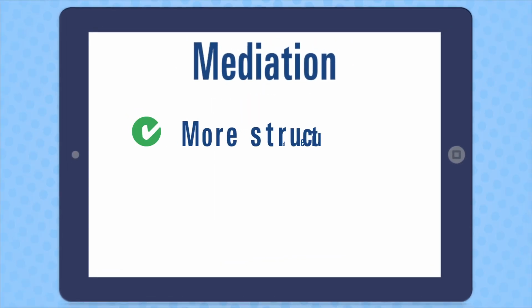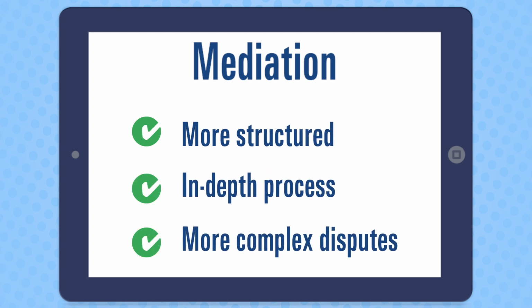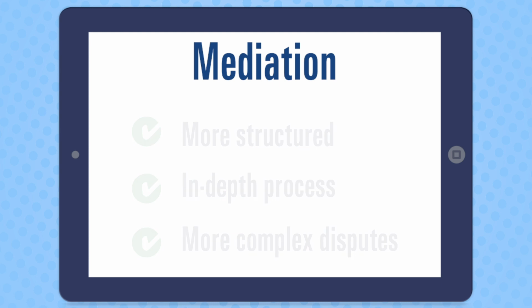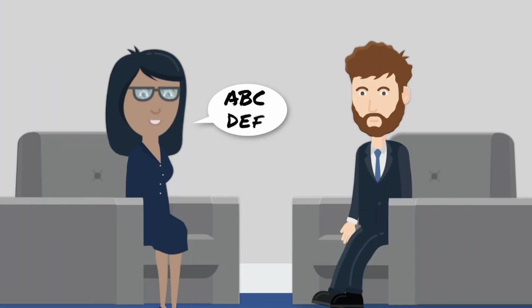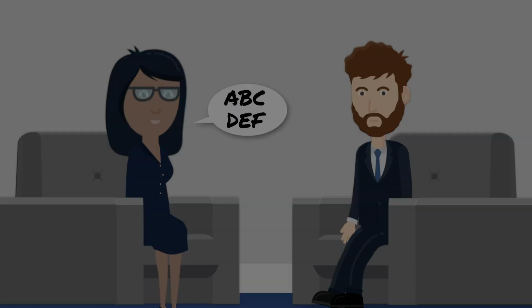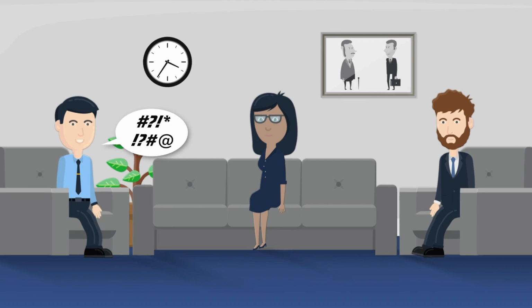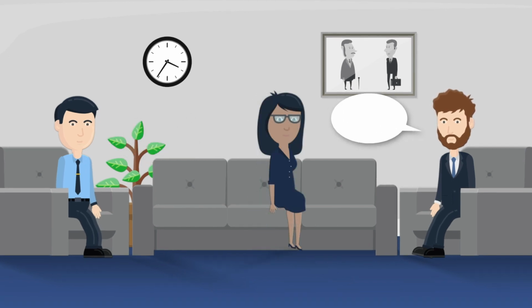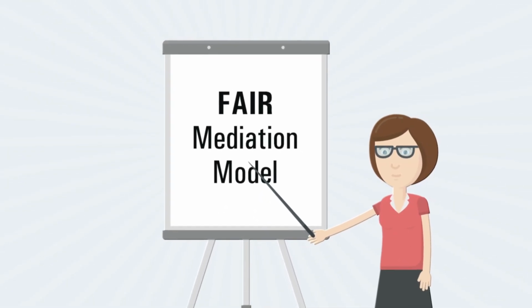Mediation is a more structured, in-depth process, which is suited to handling more complex disputes. A professionally trained mediator is essential, as parties can be less willing to engage with each other. The mediator will first speak with each party individually to understand their unique perspective. The parties will then attend a joint session in which they are supported to work through the conflict, their differences, and generate agreements. A two-party mediation can be completed in one day using the FAIR mediation model.